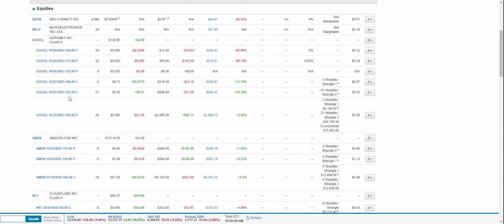So these expire next Friday, a week from tomorrow. And if you see here in the green, obviously anything green is good. That means it's a gain. Anything red is a loss. Unless you're masochistic, you probably don't want this and you want this. Okay, so anyway, 15, 16%, about 20%. So you see these numbers here, 148C.